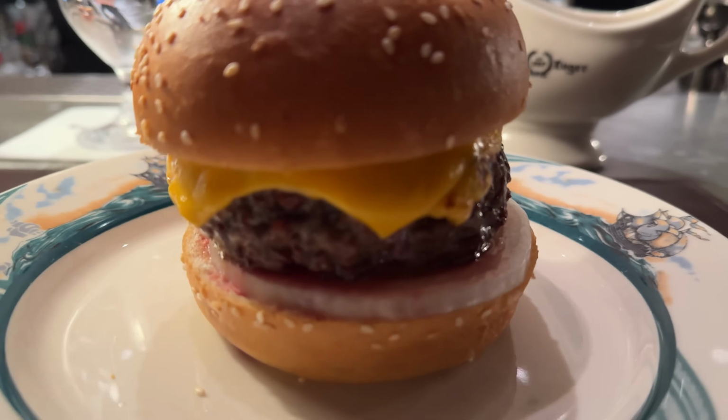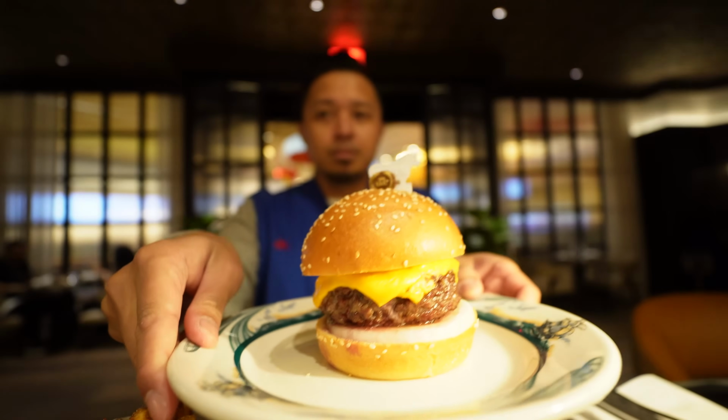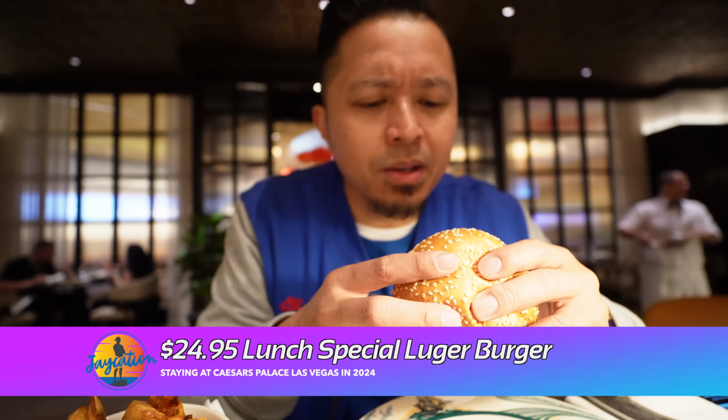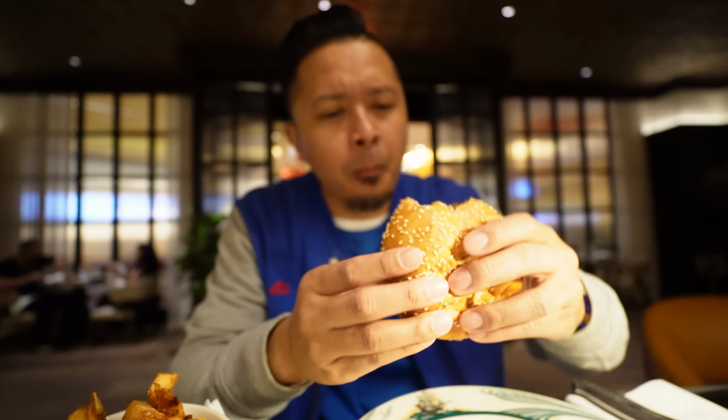Got it medium done, and they use special parts of the cow, like really good parts of the cow, so the burger looks nice and round. Wow, let's bite it. Nice, perfect sesame bun. That's what's up. Onions, cheese. That is a juicy patty right there. And you can use the sauce. This is a money burger. I love this. Definitely gotta try it out. We're gonna come back and try that steak sandwich one of these days too.